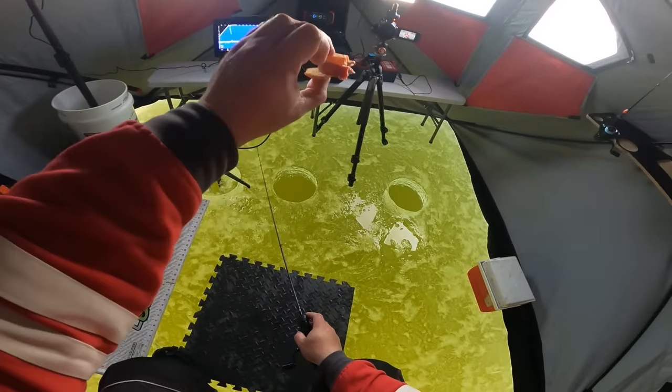And my lunch today, salami, crackers, and cheese. Cut it up the night before. Nice little midday on the lake snack.